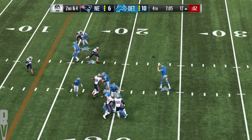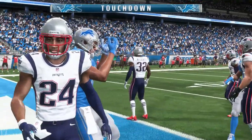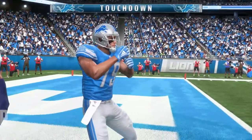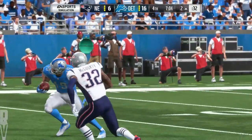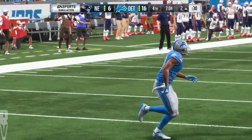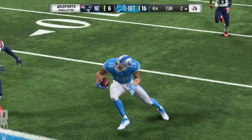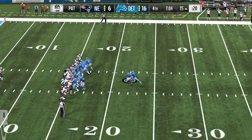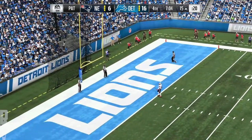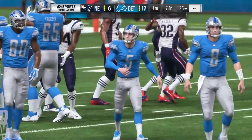Play fake to Abdullah. It's Stafford. Caught. And he'll get into the end zone. Touchdown, Detroit. In for the score. And the Lions add on to their lead. In order to lead in a game, you're going to get plenty of contributors, but that's his second touchdown catch of this game. He's one of the key guys in this one. And you better believe he'll be looking for the hat trick here as this one continues to go. Extra point good by Prater, and that pushes the lead up to 11.